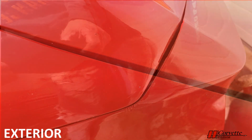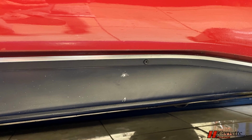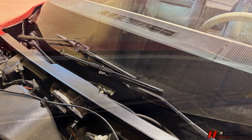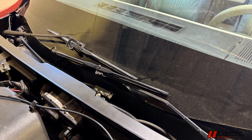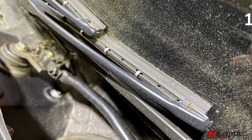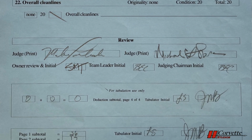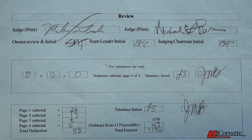Some additional problems exist that we won't be able to do anything about. There are some scratches in the rocker panels and the wiper inserts are not correct, which both received a 1-point deduction. We will see if we can get the correct wiper inserts. In total, there were 43 deductions made for a total score of 1,136 for the exterior.